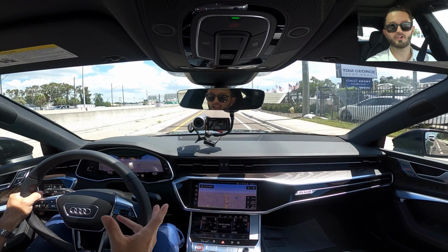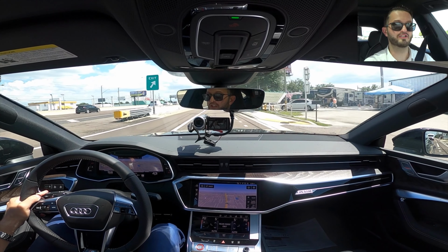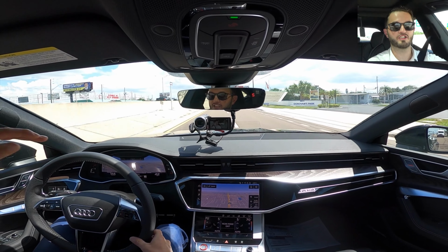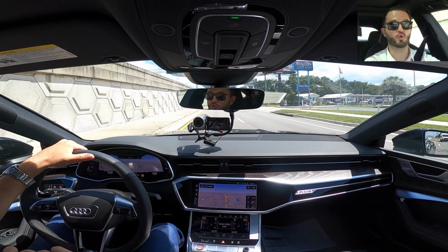Now, that crackle noise that you get, I think it is just super nice. Very quiet, all dual pane windows, so they really have sealed this car up really nice. You can hear the exhaust note, which is not unpleasant. Ride quality is actually super smooth, even with these 21-inch wheels.